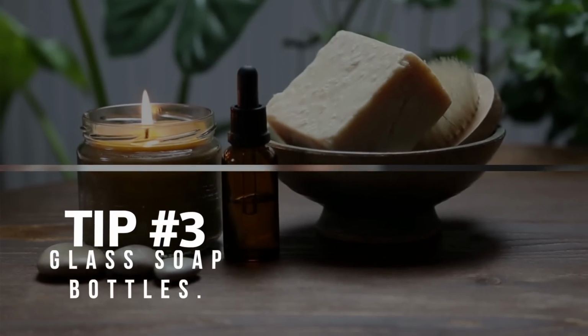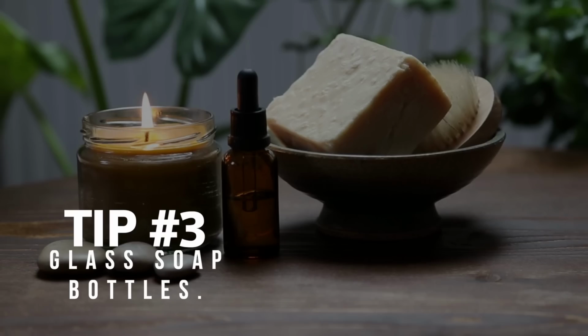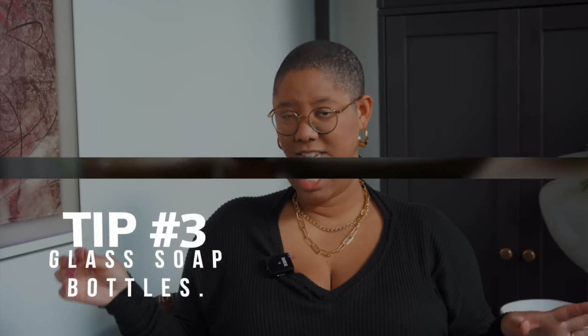The next way to make your bathroom look luxurious is to invest in glass soap bottles. So people buy new soap bottles all the time. That is nothing new, but they need to be glass. So why do they need to be glass? Kiva, are you just trying to spend more of my money? No, of course not. Why would I want to do that? Nothing good comes from spending more money. Well, sometimes, but not in this case.